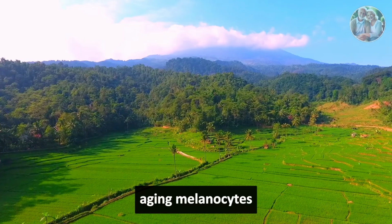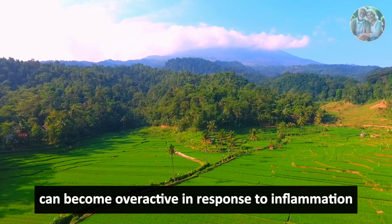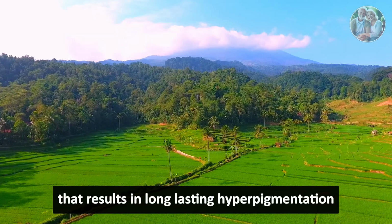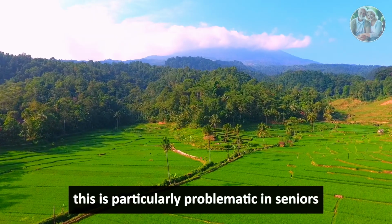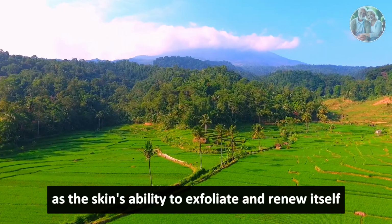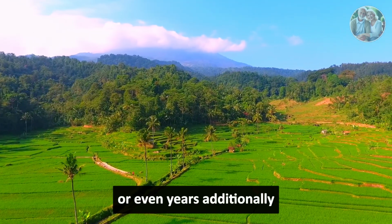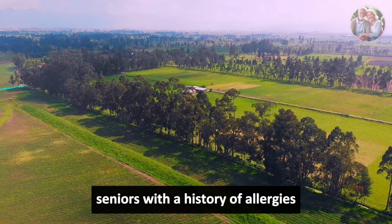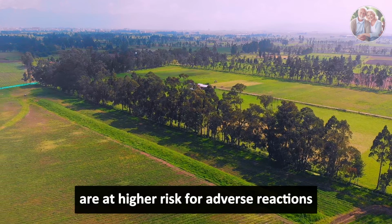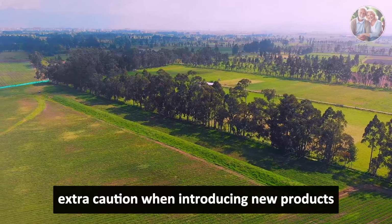Aging melanocytes, the cells responsible for pigment production, can become overactive in response to inflammation, producing excess melanin that results in long-lasting hyperpigmentation. This is particularly problematic in seniors, as the skin's ability to exfoliate and renew itself diminishes, causing pigment to remain visible for months or even years. Additionally, seniors with a history of allergies, eczema, or sensitive skin are at higher risk for adverse reactions and should exercise extra caution when introducing new products.